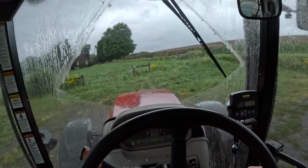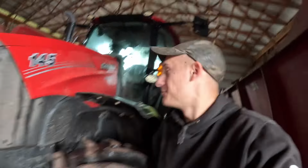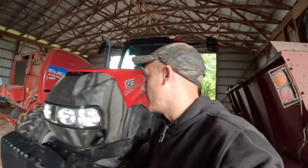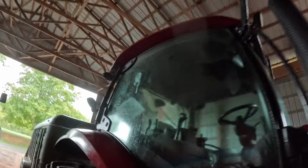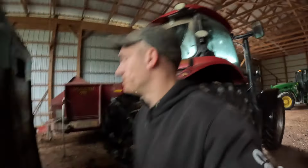There we go. I did something I absolutely despise, just pulling equipment into the shed instead of backing it. Mainly because the rain had my windows all wrecked. I mean, look at that window. Couldn't see the mirror, so I pulled it in. Disgusting. Time to go jump into the skid loader. Scrape the barn, put a straw bale in.